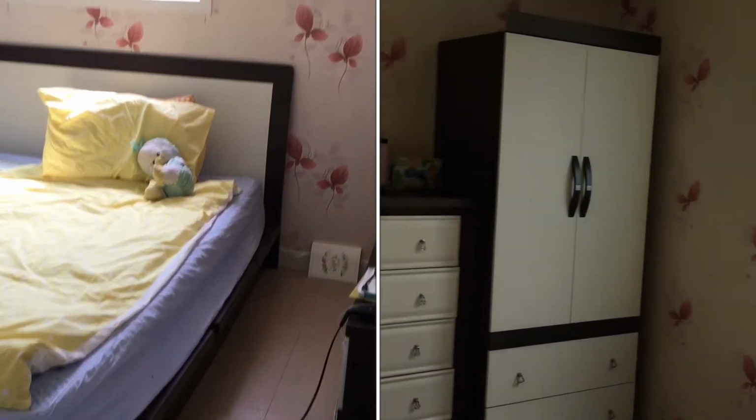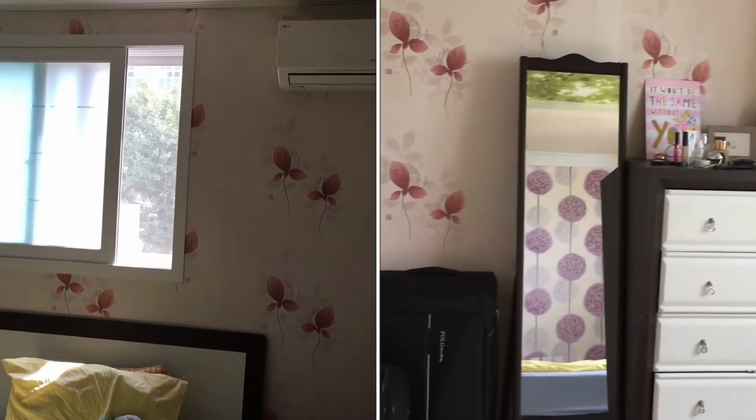That's it. And now we come into probably the most important room of my apartment, my bedroom. So here we are in my bedroom. It's a pretty spacious bedroom. I actually think it might be as big as my bedroom back in Sydney. Might be a little bit smaller, but I feel like it's more spacious for some reason. I don't know why. I have my bed and my companion.